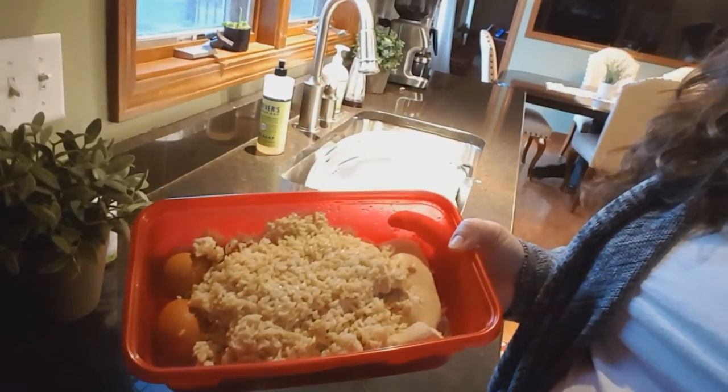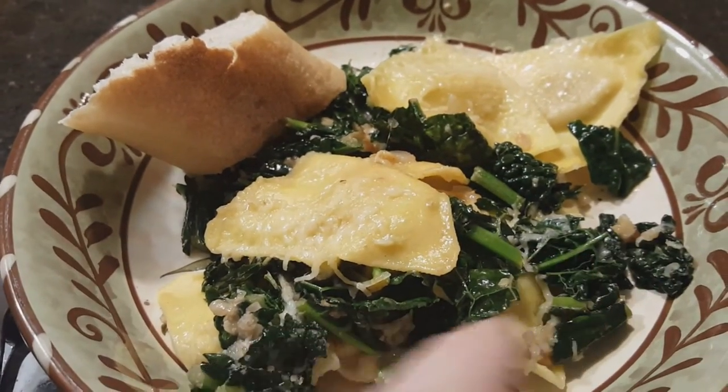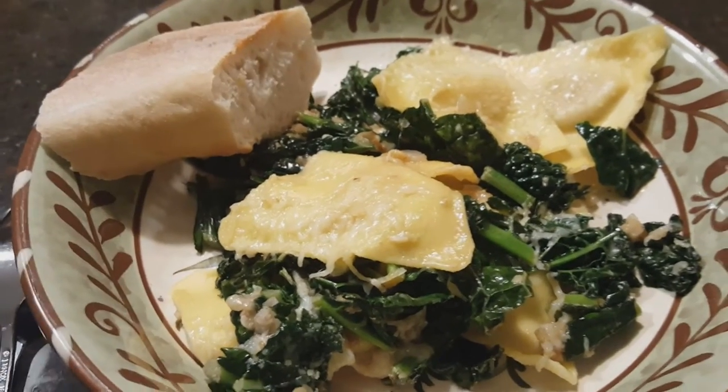Now that I have Charlie's treats made, I need to finish making her dog food for the week. And last night I cooked the chicken and the eggs and the rice. And today I just need to process them. So really quickly here, I will show you what we have. If you look in here, you'll see there's chicken, eggs, and rice. Basically, I'm just going to put this in my food processor, process this up, and this will be her dog food for this week. Okay, tonight's dinner: butternut squash, braised kale sauce, and a French baguette.